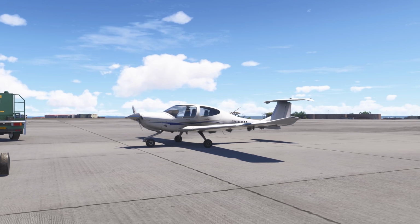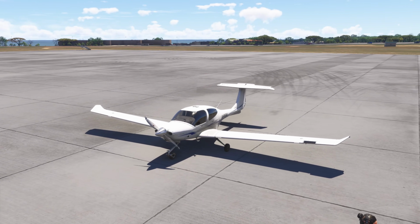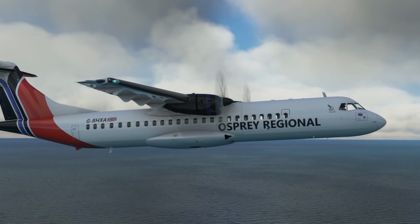Today we are in Entebbe in Central Africa, checking out the new Cows DA40-XLS for Microsoft Flight Simulator.